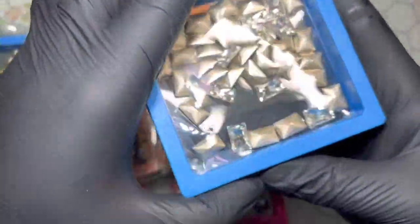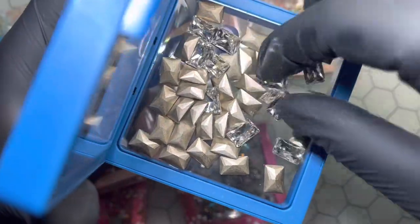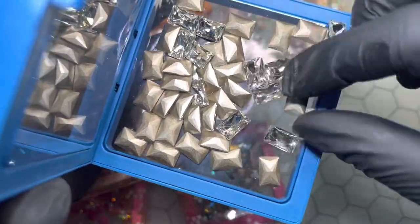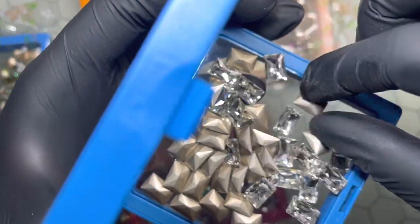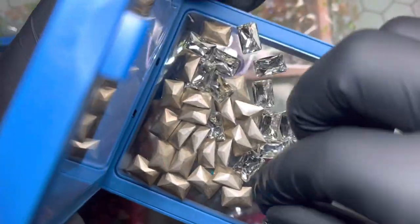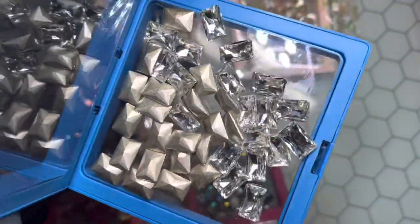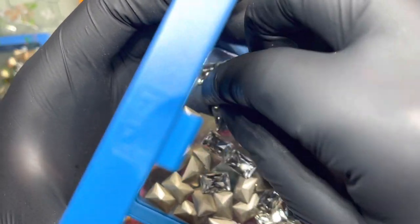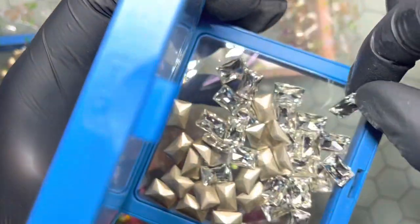So here is the container that I purchased, and this was $6.99 for 40 pieces. So I was definitely like, okay, let me go ahead and add this to cart. And like I said, little did I know that he was gonna give the other one for free. But definitely you get your money's worth. And like I said, the shine quality is amazing. And not only that, he also did give free goodies towards the end.